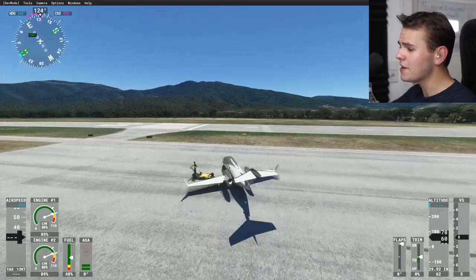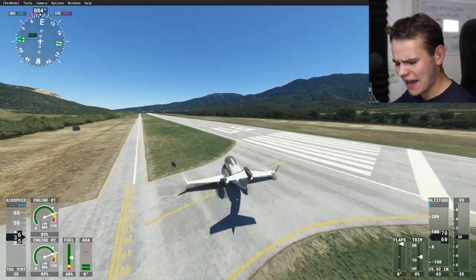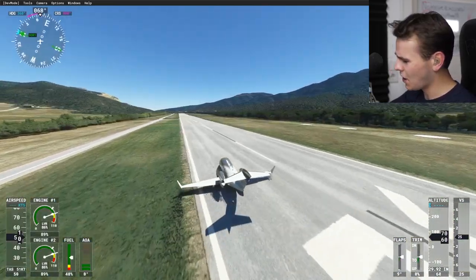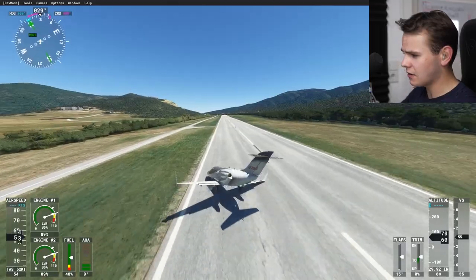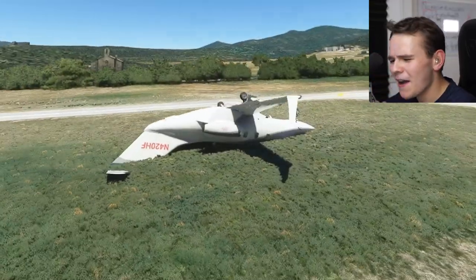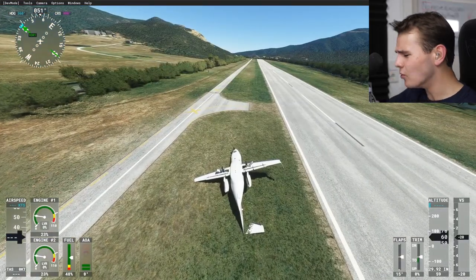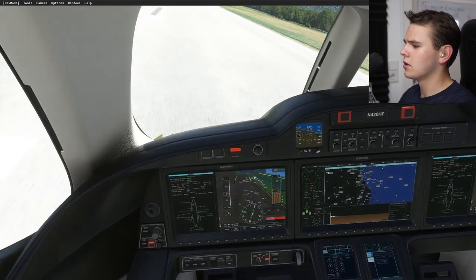But we have now spent way too long just meandering about this plane without flying it. Let's fly this stupid thing. All right, here we go. Flaps 50%, and... okay, honestly, what the hell happened here? Okay, let's try that again. What the hell? Right, let's try this again. Oh, God.